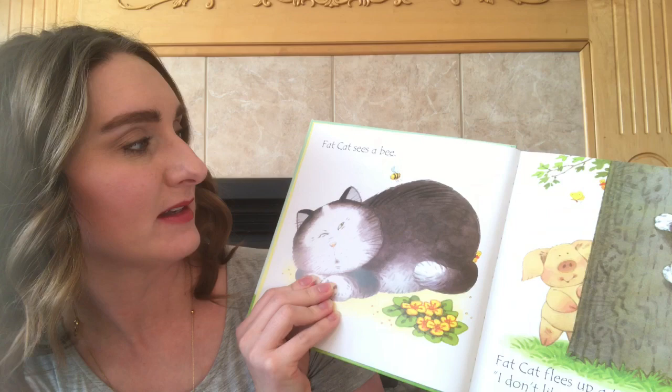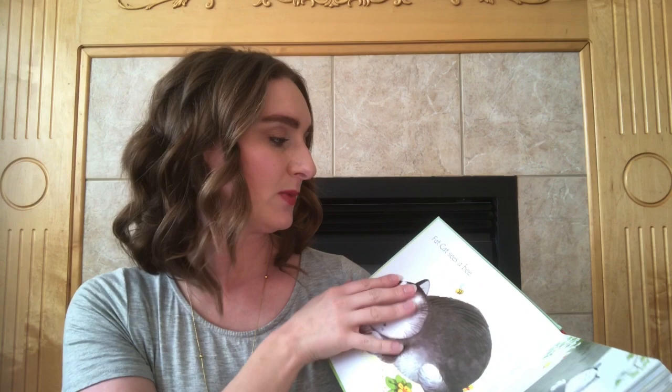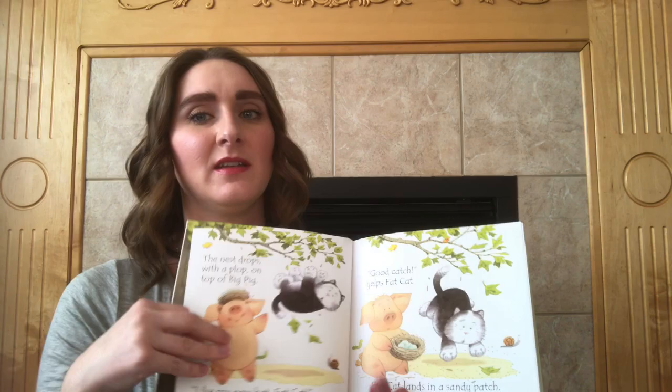As you can see, Fat Cat sees a bee. Fat Cat flees up a tree. "I don't like bees," yelps Fat Cat. And there's this little darling duck that you can find on each page. In this one, Fat Cat, they're learning the "at" phoneme. Also in the books, they have these cute little fold-out pages with additional words in it. So darling, darling illustrations, very easy to read.